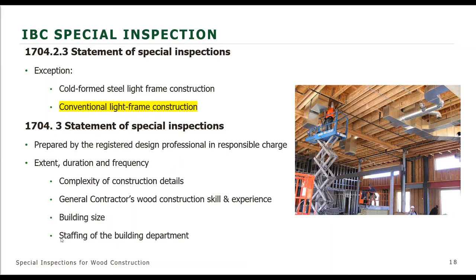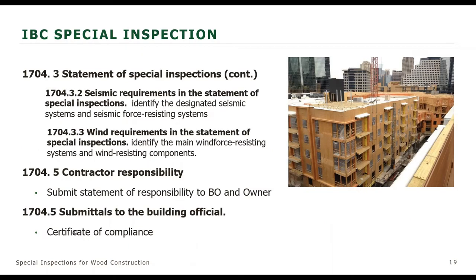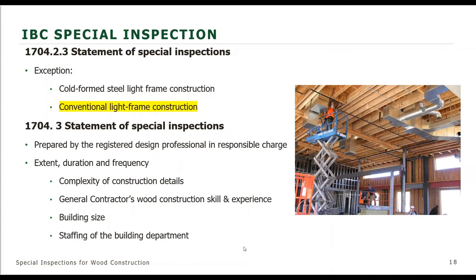Now, I noticed when I was going through this, there was this staffing of building departments. That's not supposed to be part of this statement of special inspection, but this statement of special inspection informs the code official, the building official, on the extent of what is going to be required to have special inspection. And perhaps given the complexity of the job, it tells the building department whether or not they may need to assign more staff to that building to make sure things are done properly, all the submittals are in place, making sure everything is in line for special inspection.